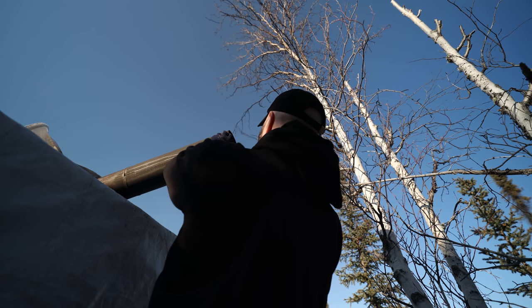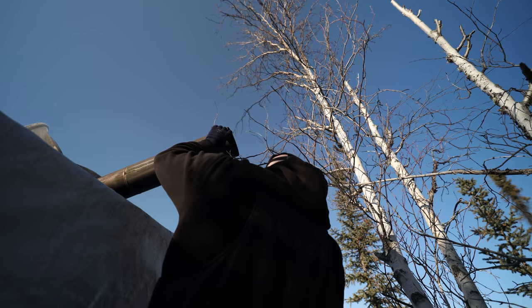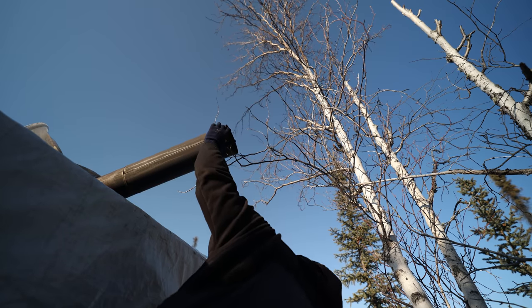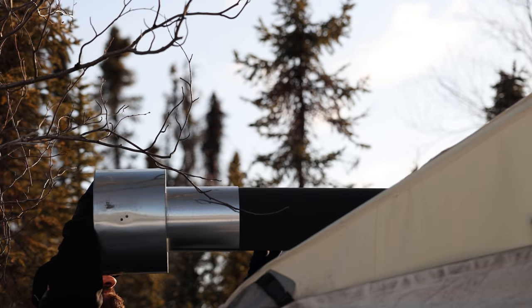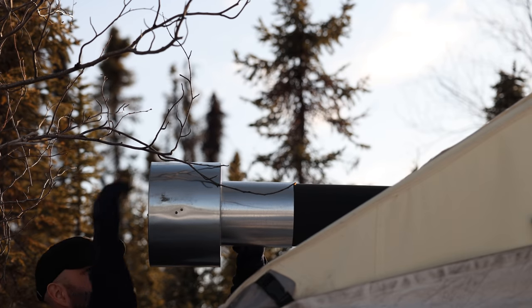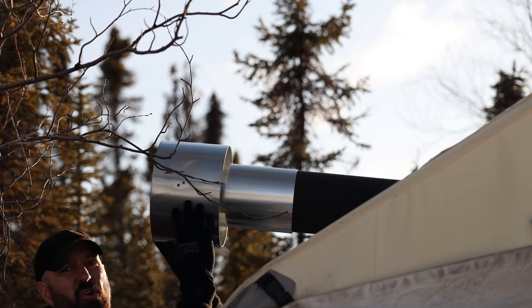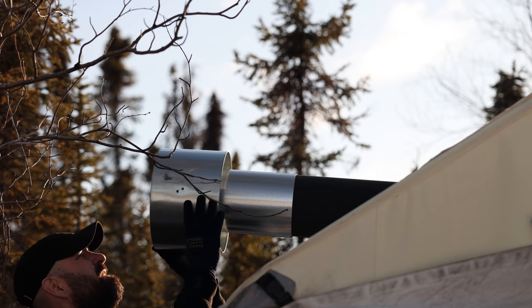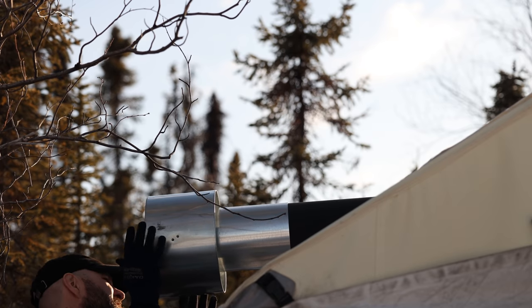Oh, that was barely on there. Whew. Man, look at that fit. Perfect, so easy, it just slides on. No problem. This thing is beautiful.